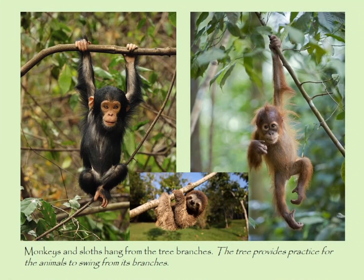Monkeys and sloths hang from the tree branches. The tree provides practice for the animals to swing from its branches. Let's see how the animals swing from one branch to the other.